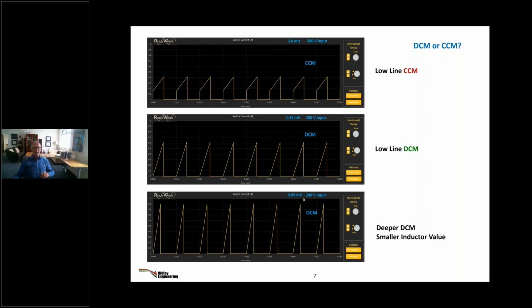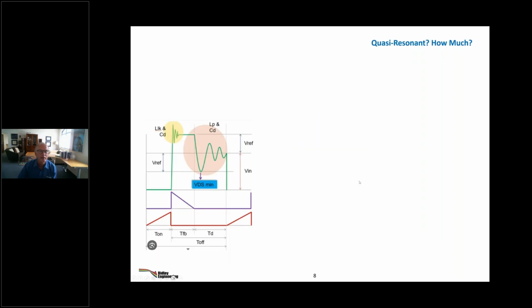All right, let's talk about quasi-resonant. So quasi-resonant is when you turn off the flyback, this voltage here goes up to the input voltage plus the reflected output voltage. I'm getting some feedback here from something, but I don't know what that is. So here we've got the input voltage plus the reflected voltage coming along.